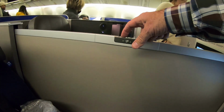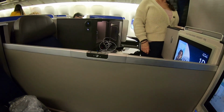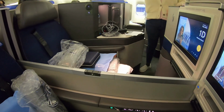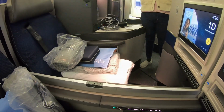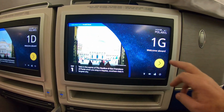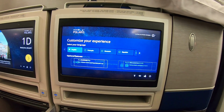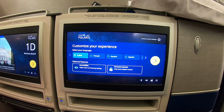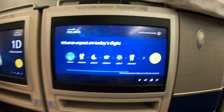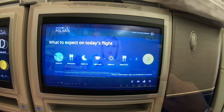The electric partition goes up and goes down, so if you're seating with somebody next to you that you don't really feel like visiting with, just put it right back up. On the television screens, very nice selection of movies, and I mean, they'll keep you busy throughout your long-haul flight. But I do like what to expect on the flight. It tells you step by step how things are going to go.